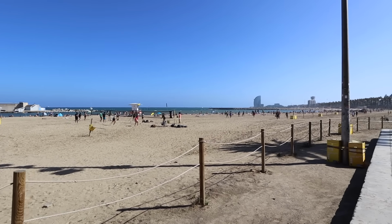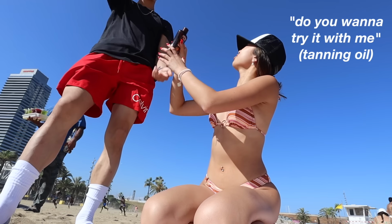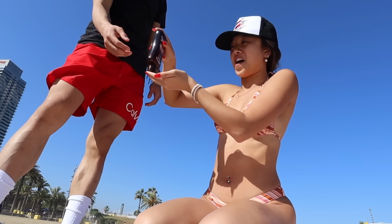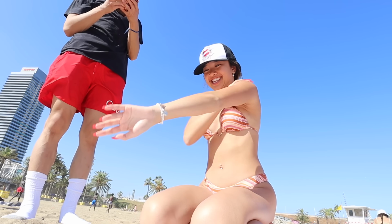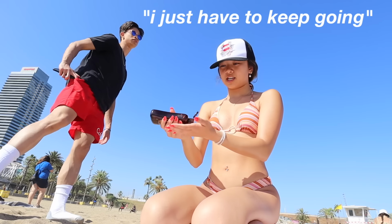So on the second floor of our hotel, there's like free drinks and free food. So we're checking that out right now. Super cute. There's like tables and stuff. I got a pina colada and we're gonna head down to the beach now. Hello. You wanna try it? Hello. Sangria? Hello. Sangria, mito. Mito, okay. That's a lot, Nicole. Okay, I guess I have to keep going.